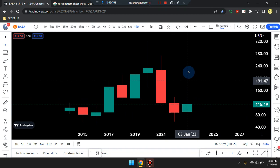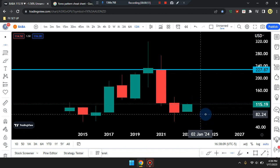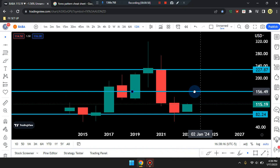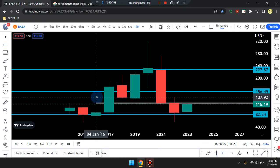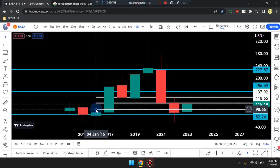We do have price action. Overall, higher highs. Price action. Overall, lower lows. Midpoint. Also adding second level lows, third level lows, and fourth level lows.